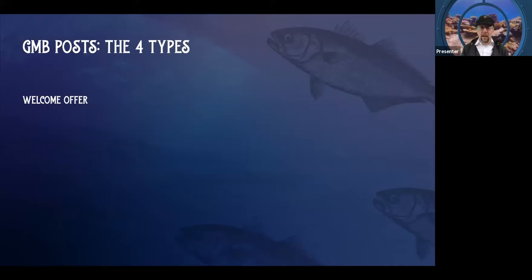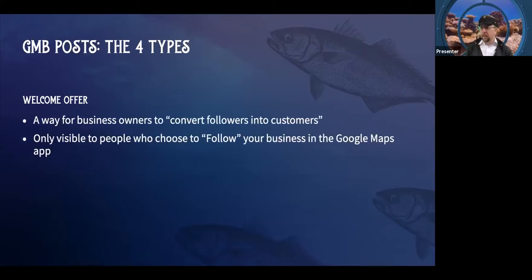Your welcome offer, that's a post as a way for business owners to convert followers into customers. So this happens if they follow you on the actual maps. So that's something that I've personally never done, is followed a business off my Google Maps app.